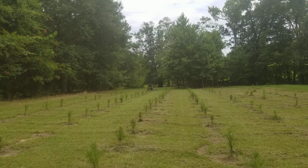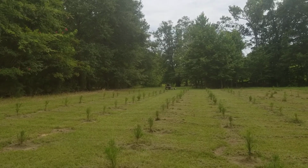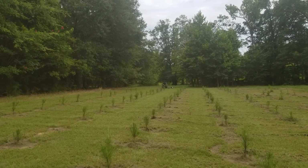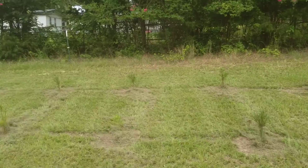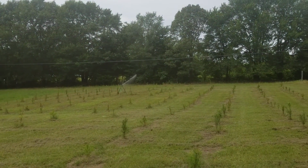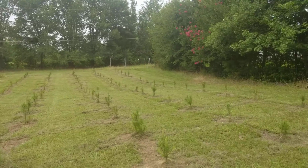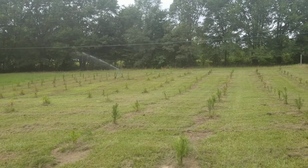First of spring we had a lot of rain, and then it shut off, and then the rain came back and hammered, and now it shut off again. Hence why you see I've got the sprinkler going, and that's a good thing there. Hope you can make that out.